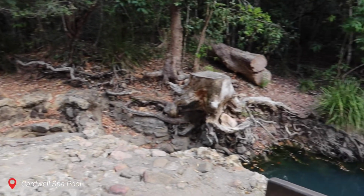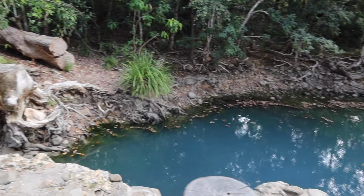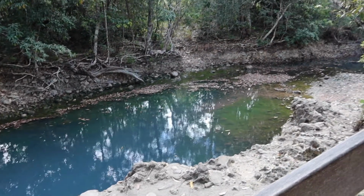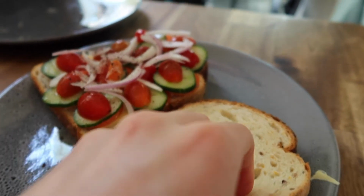It is 2 p.m. We are in Cardwell. You came to see the spa pools, but unfortunately, just due to the time of year, they're not super full, and we don't really feel comfortable getting our van all the way through, so we've just pulled off to the side of the road and are now making lunch.